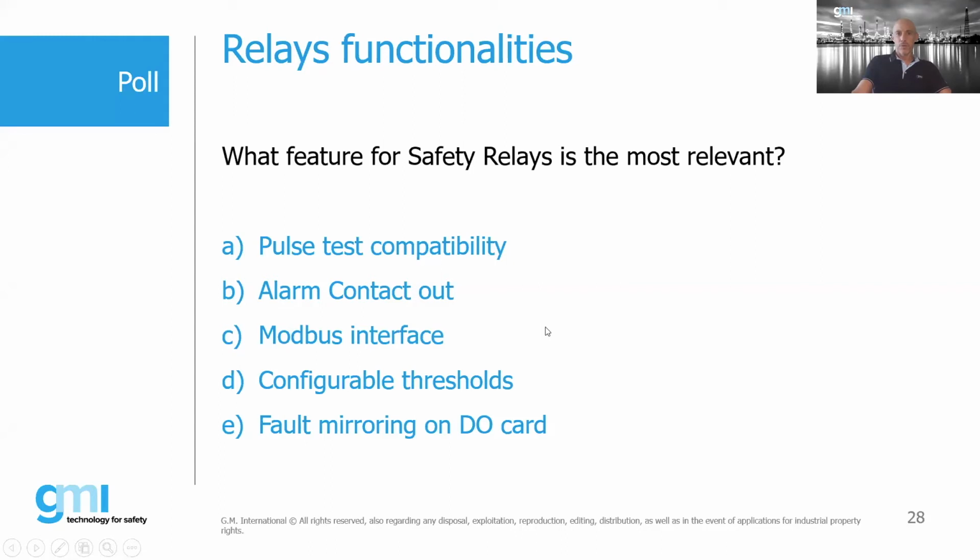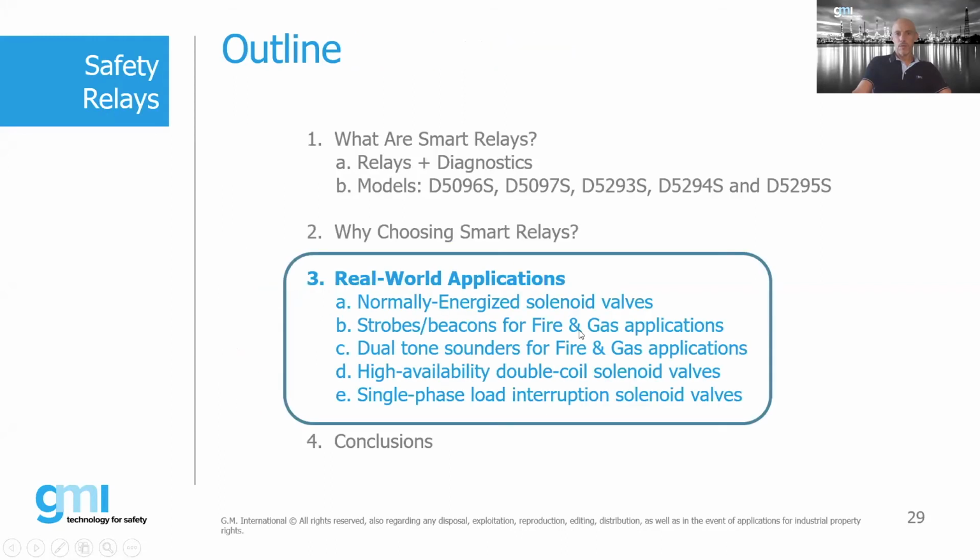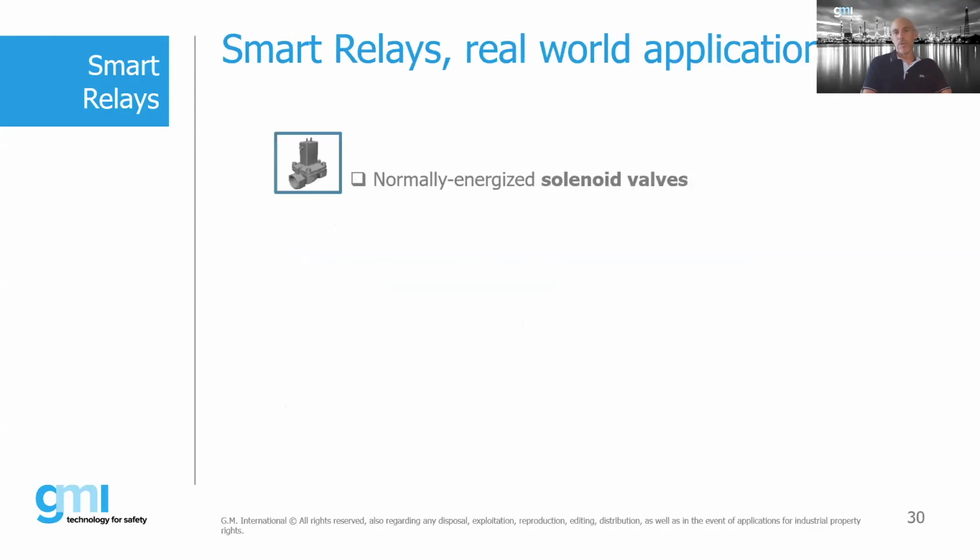Okay, so we can go on now, thank you Massimo, for this introduction. We just showed you the product now, not the application, but it was very important from our point of view because now you can understand better what the capabilities are, and now you can see the real application based on those capabilities. So a real world application.